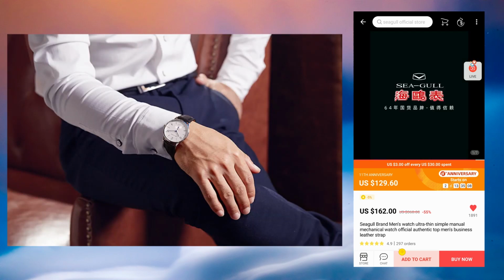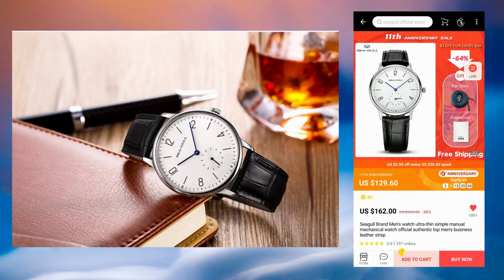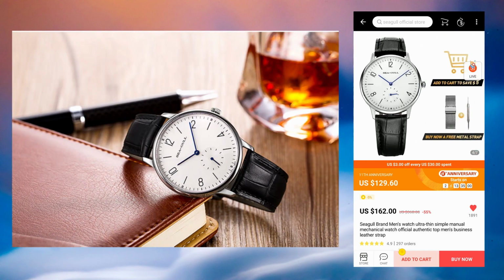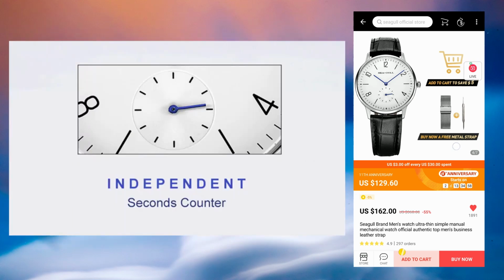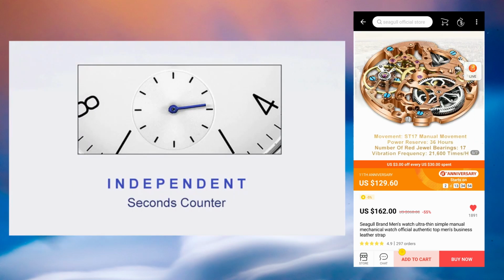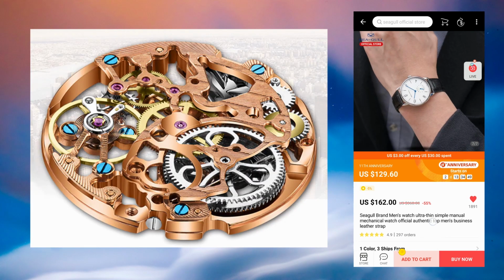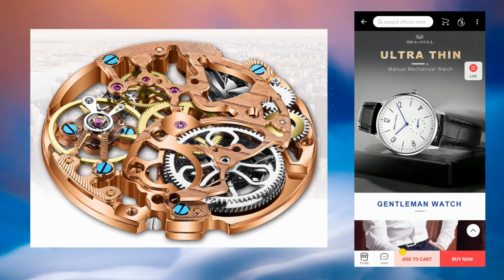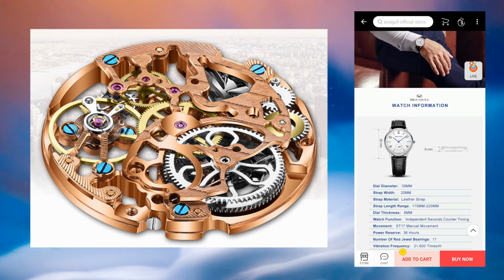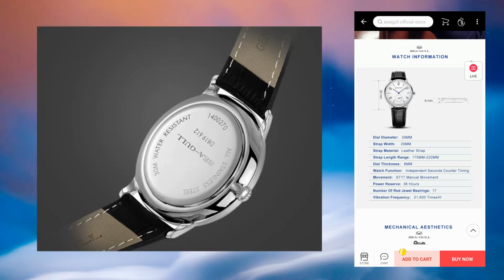The dial has a classic and clean design of black printed numerals and lines to mark the hours, and a printed minute track. The hands are nice and sleek, and that small second subdial has this nice radial texture. It is powered by a Seagull ST17, a hand-wind only 17 jewels movement that ticks at 21,600 bph and has 36 hours of power reserve.